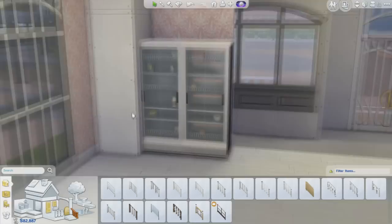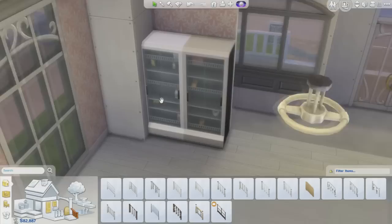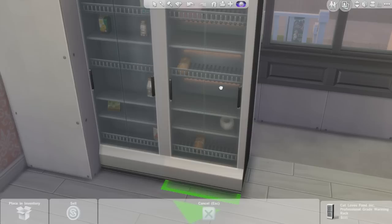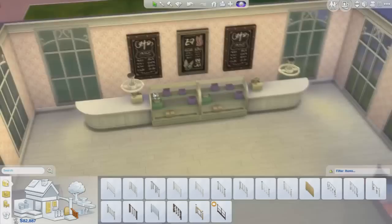Anyways, these are little freezers. So actually, one's a freezer and one's a heater. So this one is a freezer. And it just says a retail freezer, and it's got juice and milk and other things in it. I'm not sure if we can put anything in these, but we'll find out. And then this one is a warming thing. So we've got some bread and some pastries in there. So I have those on both sides so that we can kind of see what they do. All of the food items I'm trying to put into this.